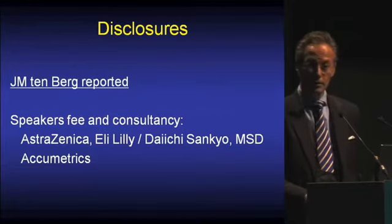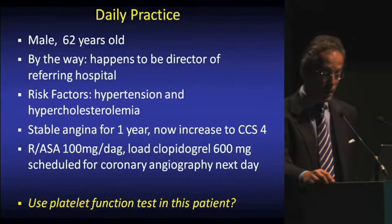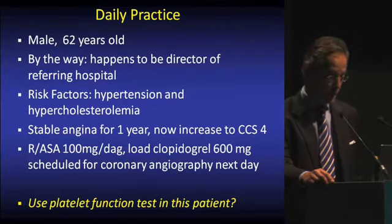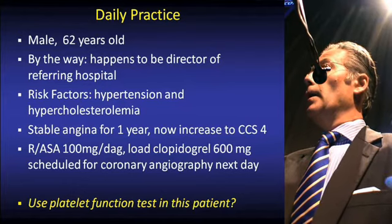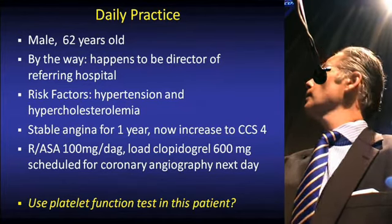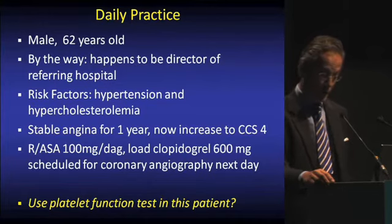These are my disclosures. And I'd like to start with a case, a 62-year-old male who happens to be the director of a referring hospital and who had stable angina for a year when he was admitted to the CCU with unstable angina. He had been treated already with low-dose aspirin, and he was loaded with a bolus of 600 milligrams of Clopidogrel and was scheduled to undergo coronary angiography the day after.